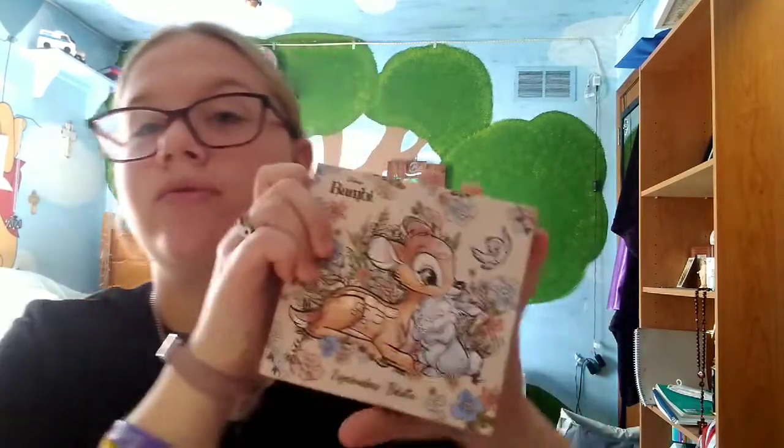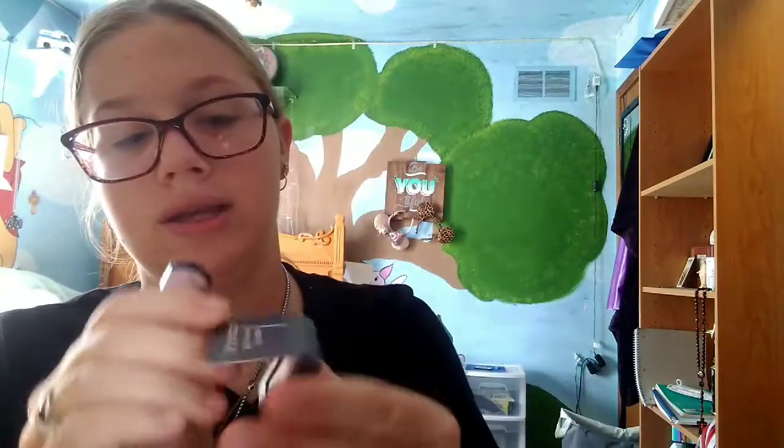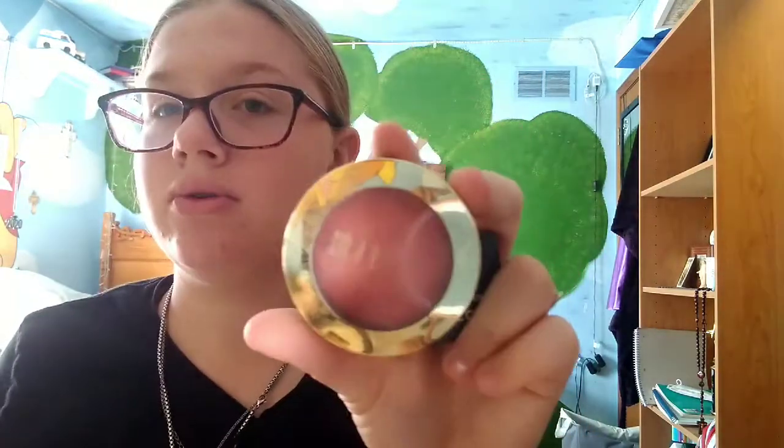Next, I have this Bambi eyeshadow palette. It's really pretty, and all the colors are super natural looking, and they work really well, so I do keep this in my makeup bag. I have a couple different blushes in here, and highlighters. So this one is a pinky highlighter. Then I have this one, which is a darker pink blush. Then I have some liquid blush, which honestly is more highlighter than blush, but it'll still work well. So that's that.